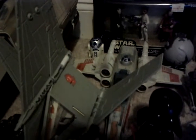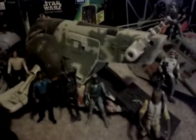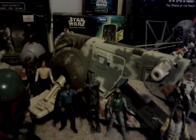The robot from Special Edition. Some bobbleheads. X-Wing. Some diorama scenes. Some Zazors, Zizors, I don't know how you pronounce it. There's a little Boba Fett plane with some little characters hanging out there. Expanded Universe, that's what this guy's from. Expanded Universe, I guess comic book there.